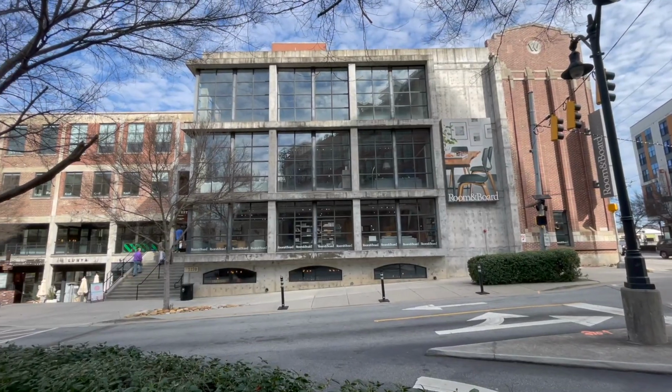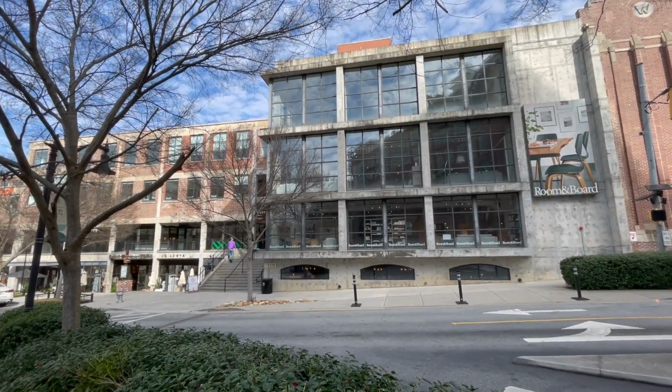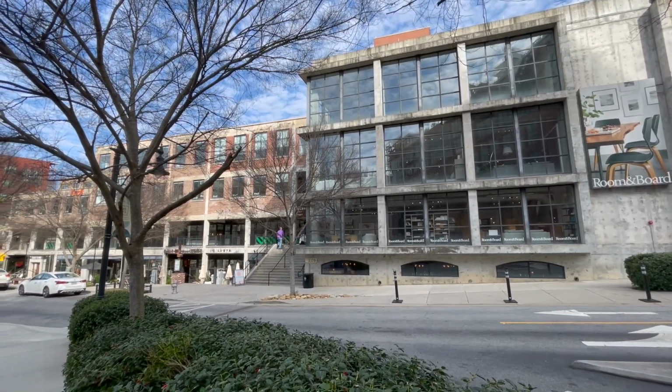Right along 14th Street and Howell Road, and this is kind of like the heart of the West Midtown area, and so there's going to be a lot of restaurants around here. This Room & Board, this used to be a meat packing plant, so like I said, this area used to be very commercial, and there's still, you'll get that vibe, but they've really incorporated all the cool restaurants and apartments along with that. And then there's Cooks and Soldiers right across the street.